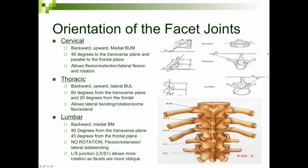The thoracic spine is backwards, upwards, and lateral. It's 60 degrees from the transverse plane, and it allows for lateral bending, rotation, and some flexion and extension. The thoracic spine is also limited by some of the rib motion.